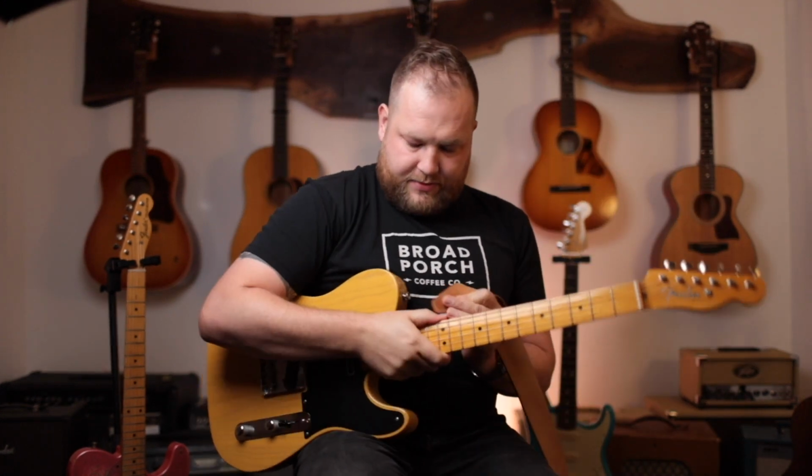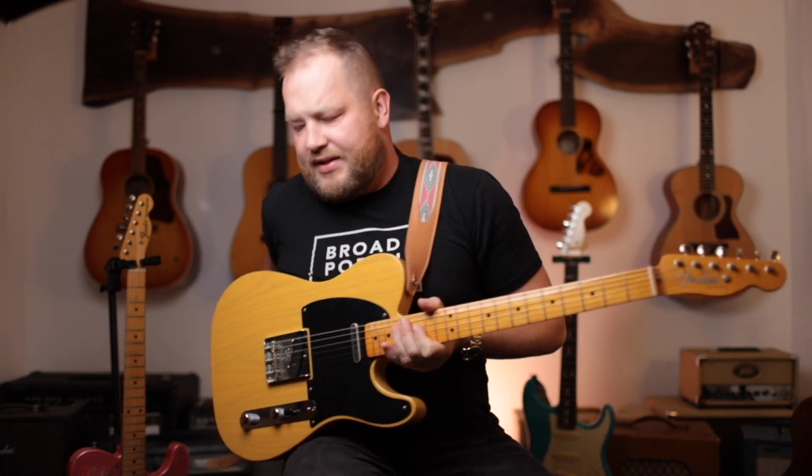So this is my 52 Tele reissue. This is a really cool, twangy guitar, and this strap just seems to make total sense for this. I'm gonna play through my 5E3 clone. It's a Guild 66J on the outside, and on the inside it is a full-blown hand-wired 5E3 with an optical trim.